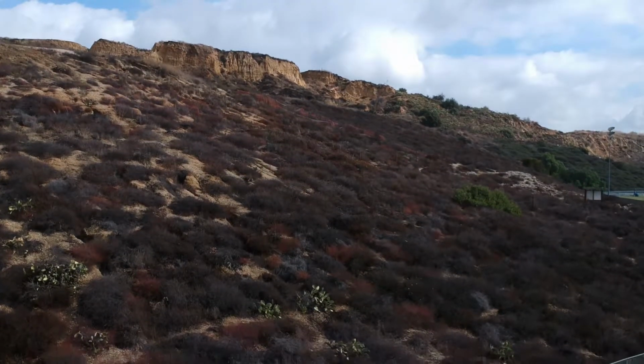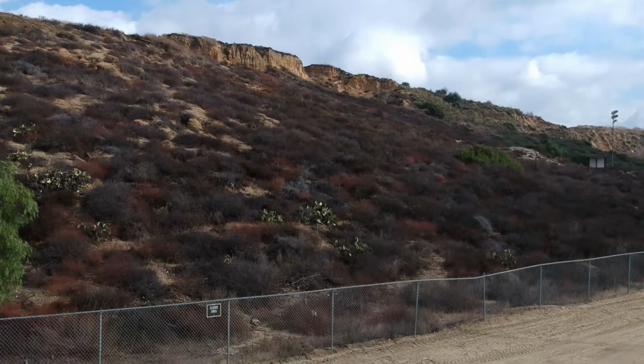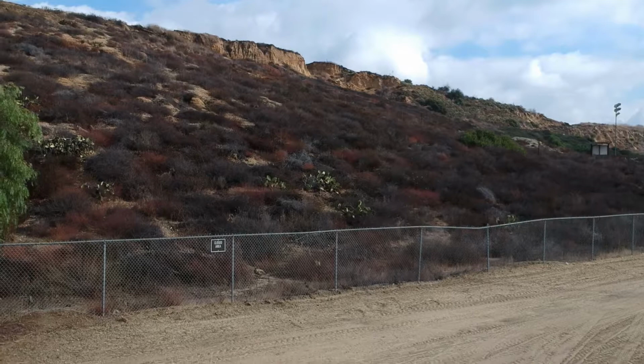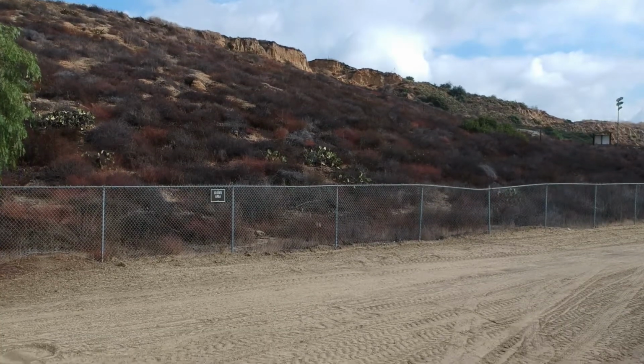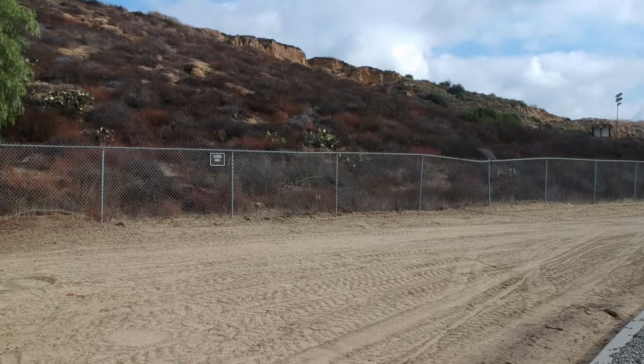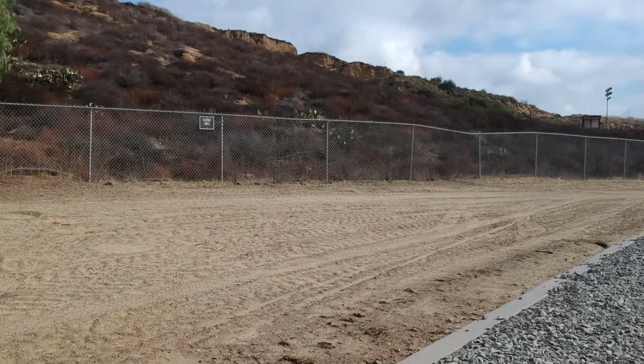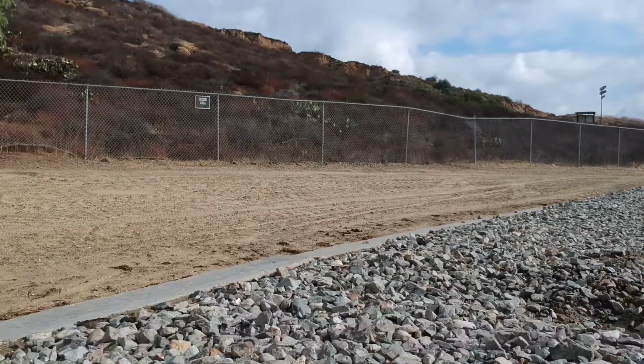Here we are coming in for a landing, pretty much back where I started. It's going to land maybe about a foot from where it took off, so pretty precise. I have a feeling this thing's gonna save me more than once. And there we go, nice landing.